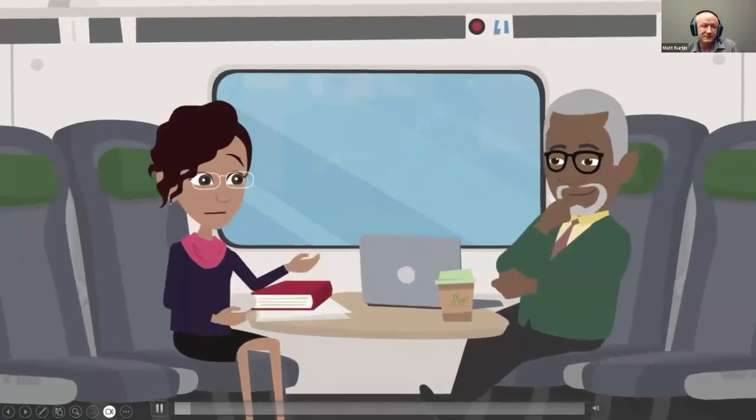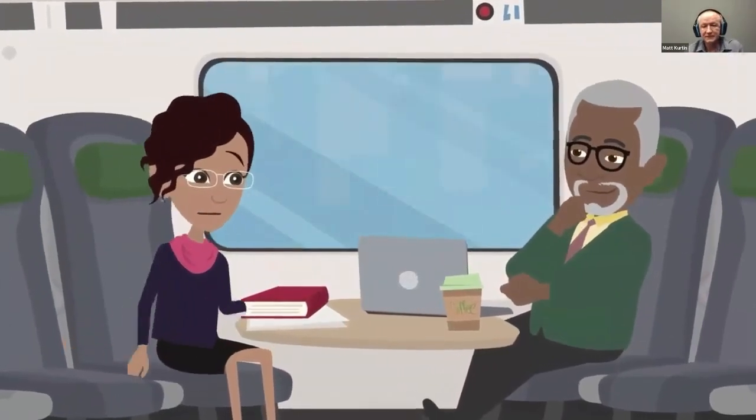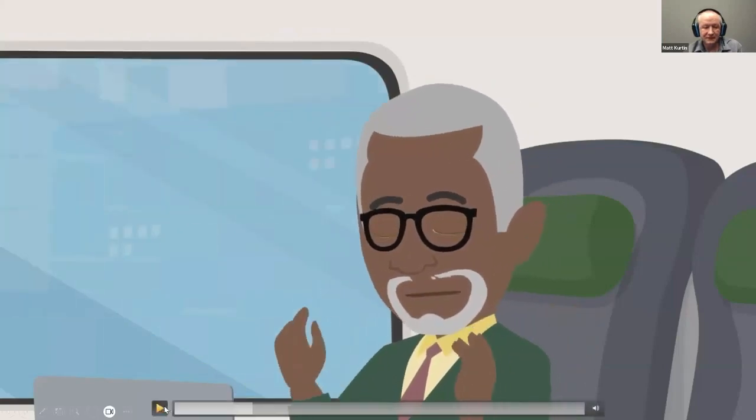I'm a beginner at playing the cello. Do you have any tips for improving my skills? Absolutely. First, make sure you have proper posture. Sit up straight with your feet flat on the floor and your cello between your knees. This helps with sound quality and prevents injury.